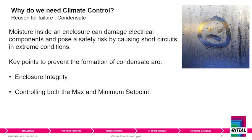The first one is enclosure integrity. What I mean is you need to maintain an adequate IP rating inside of your enclosure. If you mount a cooling unit on the side, you need to make sure you follow the manufacturer's instructions and use a seal if necessary, so that the hole you've made is nicely sealed and not allowing ambient air to leak inside of the enclosure, because that can cause issues.